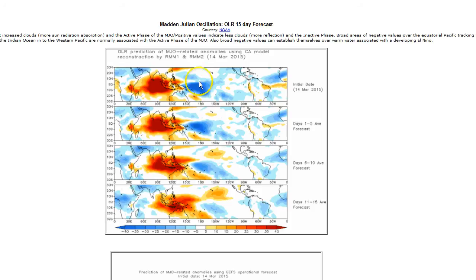The Madden-Julian oscillation, depicted here in blue, that is, this is outgoing long-wave radiation. That is, blue suggests more cloud cover than normal, less sunlight reflectivity off the ocean surface. This represents the inactive phase of the MJO: high pressure and more sunlight reflection off the ocean surface.